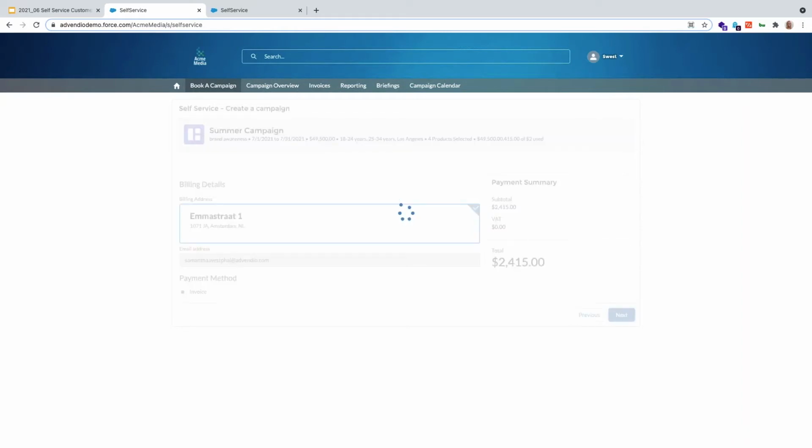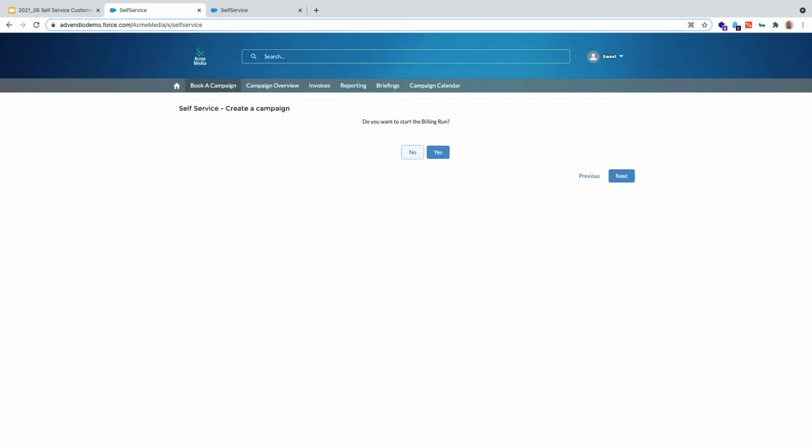So I'm going to be invoiced. It'll ask me if I want to generate a billing run, and then I will get an invoice sent to my email. And then you can also download it on the campaign itself. So in the next step, I'll show you what that looks like.